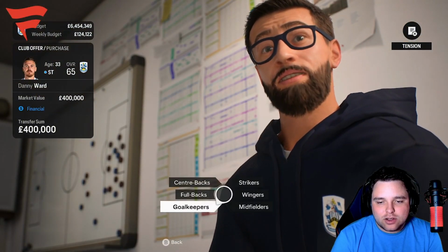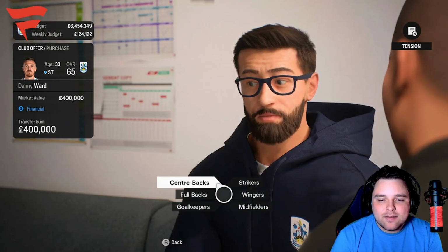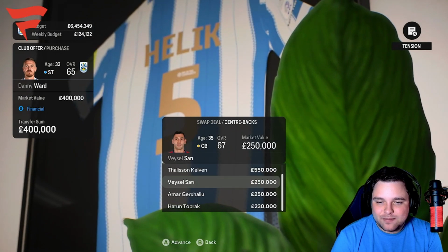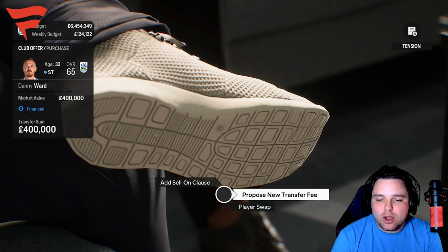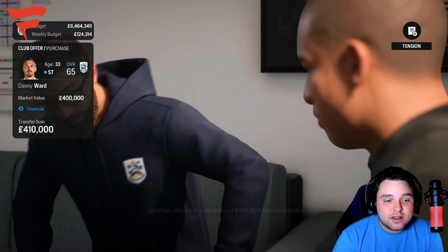Let's check out the goalkeepers. They have a bunch of goalkeepers, but no one worth bringing in. Center backs, they're lacking any center backs I would want. So let's propose a new transfer fee of $410,000.